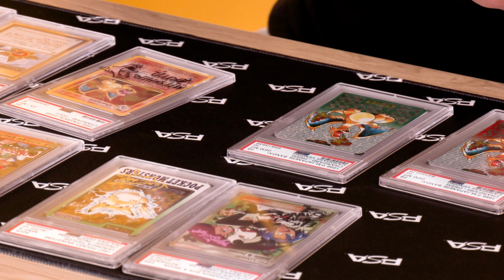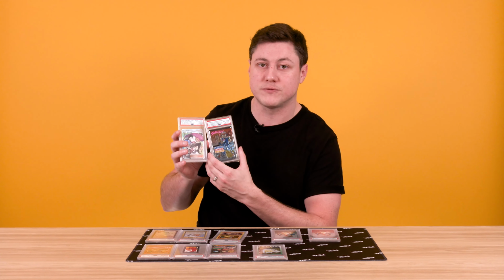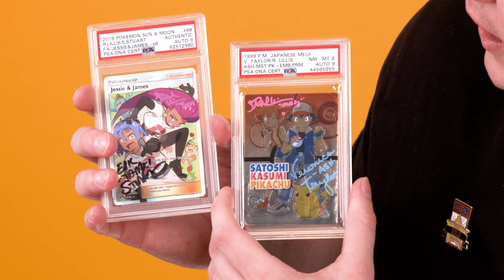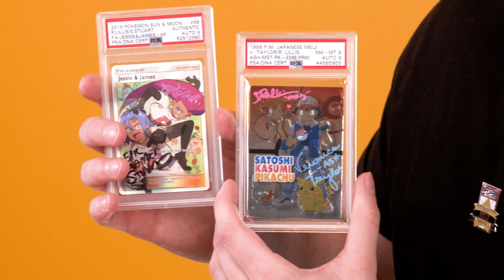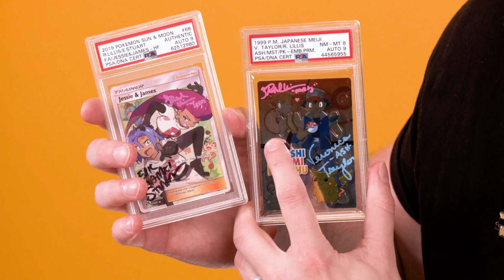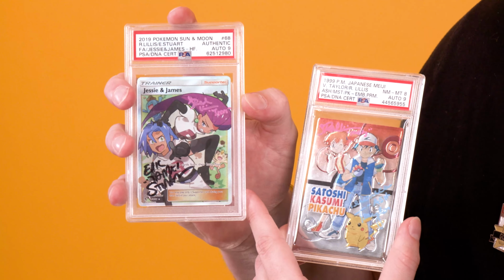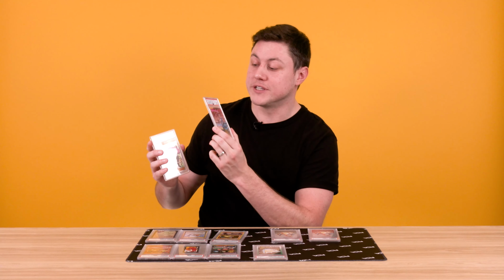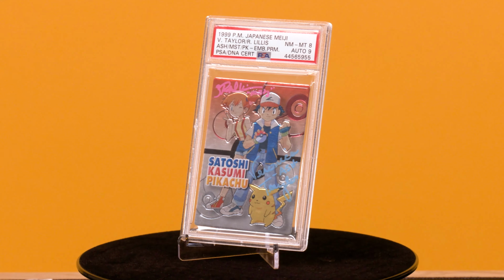Some of the cards in my showcase here I've got autographed by the original English voice actors behind some of these roles. On this card right here, we've got Ash Ketchum, who was voiced by Veronica Taylor, so it's autographed by her. And then we've got Rachel Lillis, who played Misty. She was also the voice actress who played Jessie and Team Rocket. One thing that's super interesting about this card right here is you'd never believe it, but this card was released in 1999. It came out of a box of chocolates.